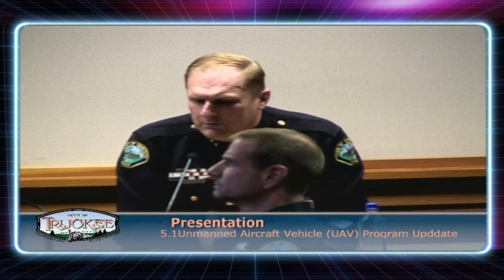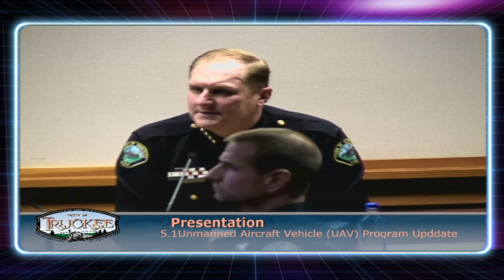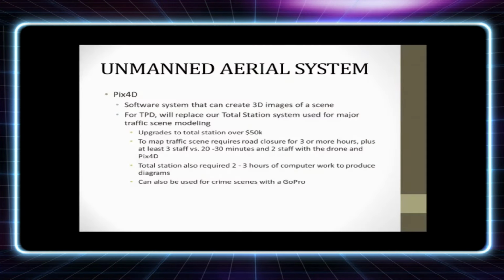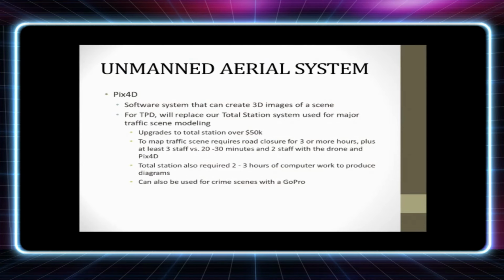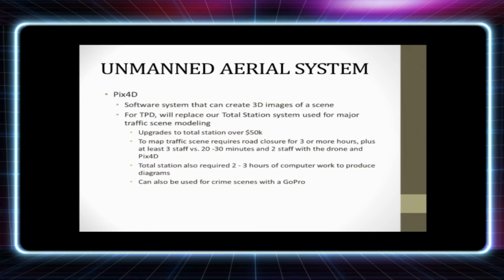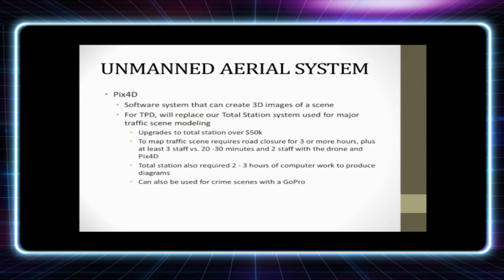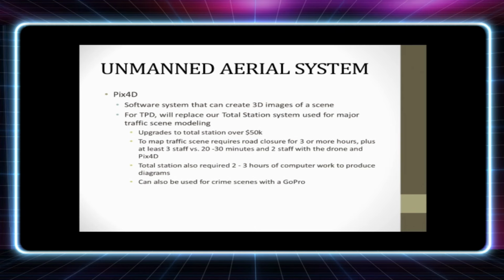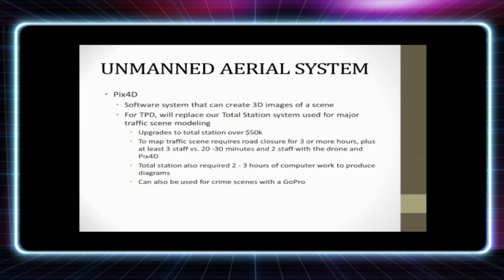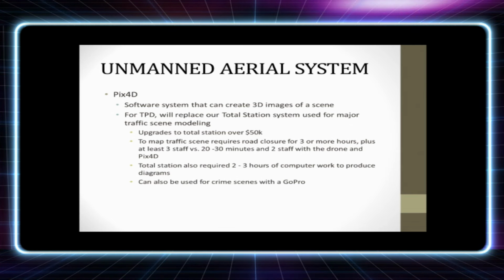When we looked at some replacement of the current capabilities we have to reconstruct crime scenes and accidents, it was just not cost effective compared to what these will do. So for the remainder of the presentation, we'll be talking about the PIX4D software system. As the chief mentioned, we have a system right now called Total Station, and what that is used for is for major accident scenes to gather information and points that we can develop different maps of the area for the investigation purpose.